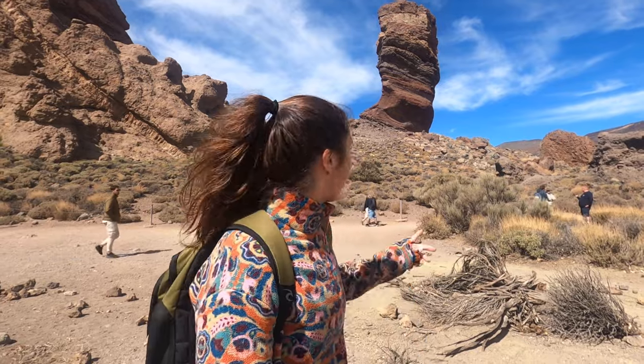Good morning, everybody. We have made it to Mount Teide National Park, which is about an hour's drive from where we are staying in Costa Adeje, or Adeje, I don't know how to say it. But we have just started one of the most beautiful walks here in the national park. It's called Roques de García, I think. And look how cool it is.